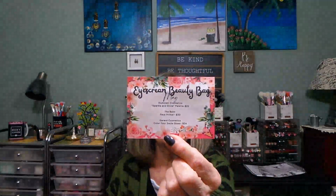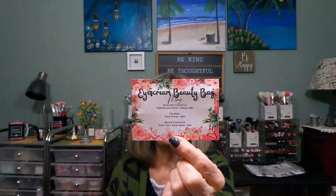This is $12.50 a month, taxes included. We do pay shipping of $4. Comes out to $16.50. Usually you get 3, sometimes 4 beauty products. And like I said, this is the May bag. We have 3 products.